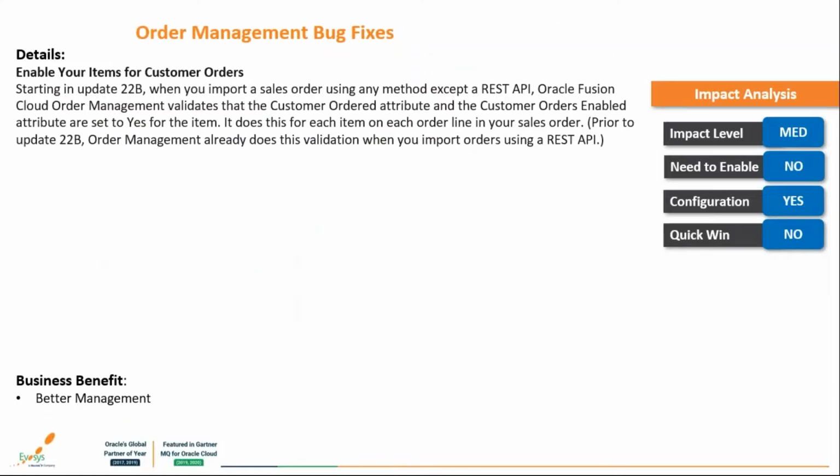So the next update is order management bug fixes. There are certain bug fixes which have happened. This particular bug relates to sales order creation. Whenever we import a sales order, except by the method of REST API, there are two attributes involved here, which are the customer ordered attribute and the customer orders enable attribute.